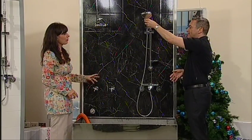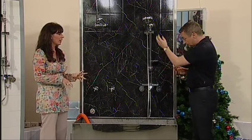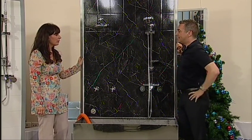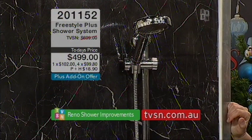Because of those negative ions and that kind of cleaning element, I don't know why, but the actual shower unit doesn't seem to get dirty either. It just sort of stays clean. It's quite unusual.